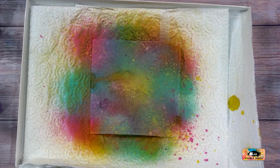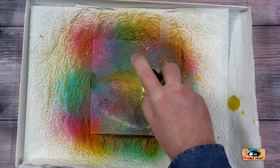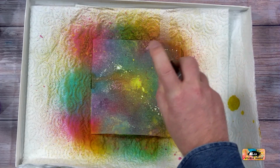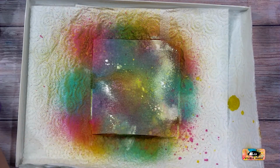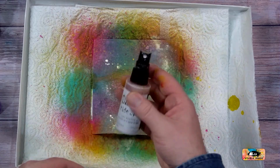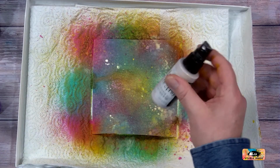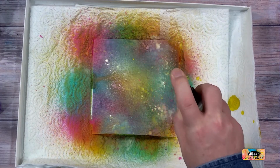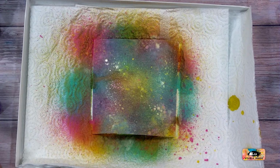So let me just stop that just for a second, and we'll go back in with, and you think, oh no, what have you done now, Mark? But no, you just keep on going. It does actually absorb, so that's all good. Just carry on, and I'm going to use a little bit of Lost Shadow. Shake it side to side. That's what you're supposed to do, not up and down. I know. And I'm just going to go about there. This will actually lighten up that just a touch.